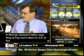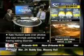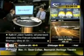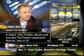And the proof is in the pudding, and it's right behind us. Tell us about this set right here. Well, actually, this is a piece of the brand new product line from Sharp. We like to call it the evolution of television. What we are seeing is that LCD is the replacement for tube television.